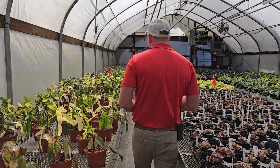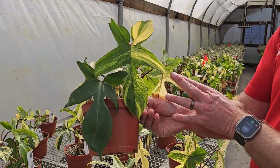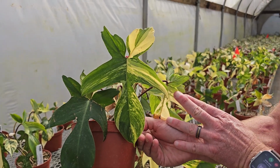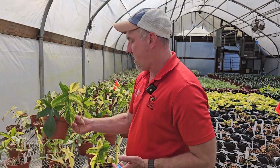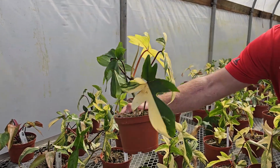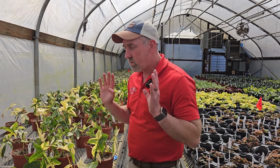And this is the one out of everything that we were growing that the guy that I'm getting these from was most excited about. This is philodendron Florida variegata, or variegated. Oh, beautiful, nice long leaves. Really great variegation. I mean, look at some of these that have like the pure white almost on the foliage. These are all coming from cuttings. I found that they've been growing really well, really quickly.